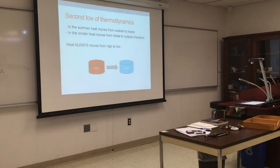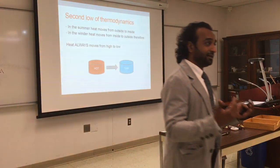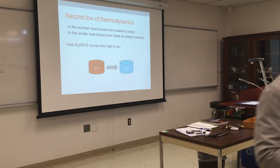That's why they call these what? Sometimes they don't call it AC. If it does heating and cooling, what do they call it? Heat pumps. They call it heat pumps because it's pumping heat, sometimes from the inside to the outside, sometimes from the outside to the inside. So it's a heat pump. So, to repeat, the second law of thermodynamics is heat moves from hot to cold. And if you want to do the opposite, you have to pump. You have to put in some energy.